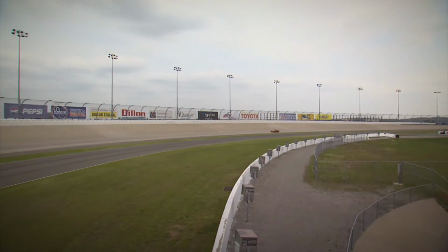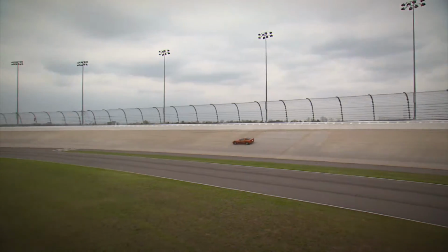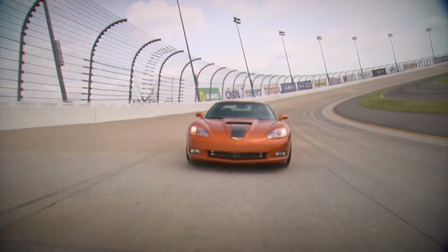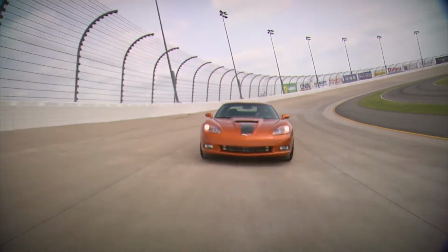Now, the only problem we're going to face about establishing a top speed on this car is the track is not long enough for me to reach top speed. So, the only thing I can do is floor this thing for as long as I can, and that'll give us an idea about what it's capable of. The trick is I've got to shut it down before I reach the next curve, or I could get into the wall and wreck the car. That would not be a good thing. Here we go.